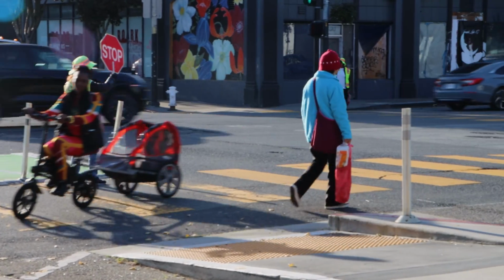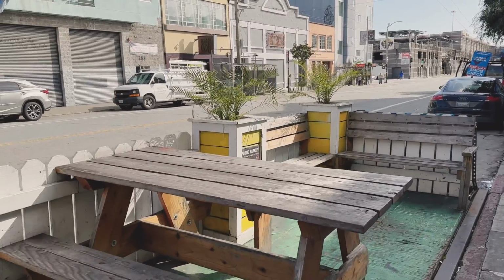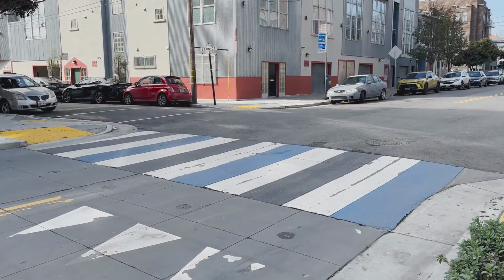And they also provide opportunity in some instances for amenities such as greening and benches and places to enjoy the neighborhood outside. And of course, the graphic crosswalks are especially exciting to us as we pride ourselves on being the art and culture hub of San Francisco, and so bringing in these additional artistic elements that also serve as safety features is extremely exciting in our neighborhood.